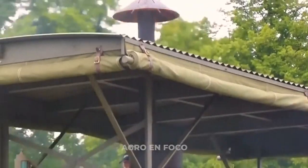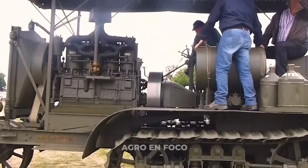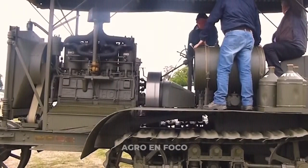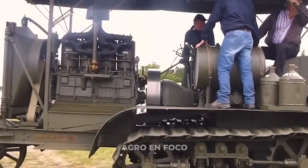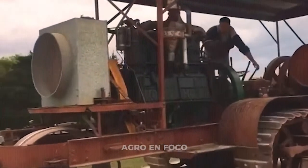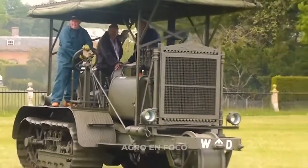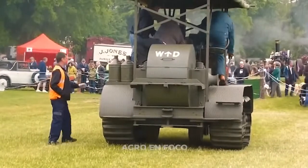Weighing around 23,000 pounds, it was robust enough to handle the toughest jobs. Although its top speed was 14.91 miles per hour, this was more than sufficient for transporting heavy equipment. With the start of World War I, the demand for efficient transport solutions in difficult terrains grew exponentially. This is where the Holt 75 excelled.